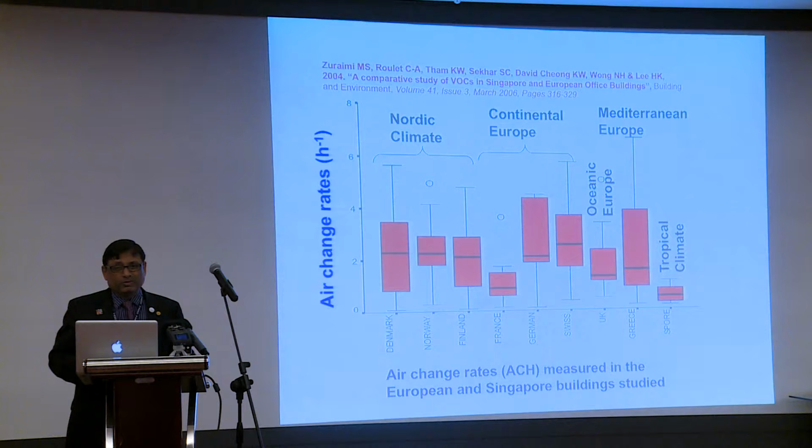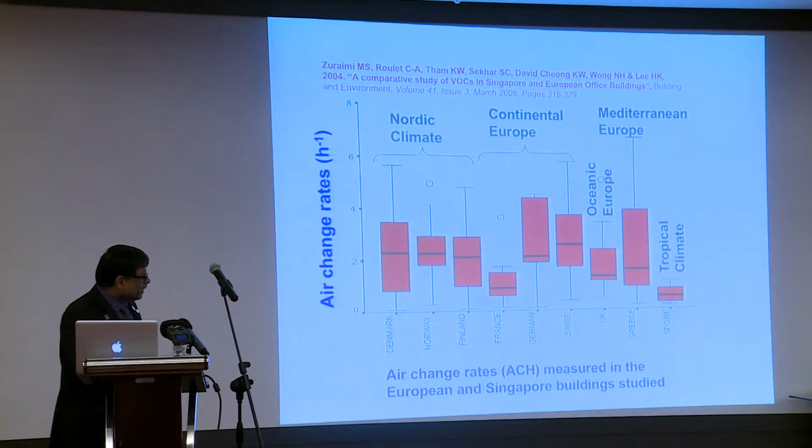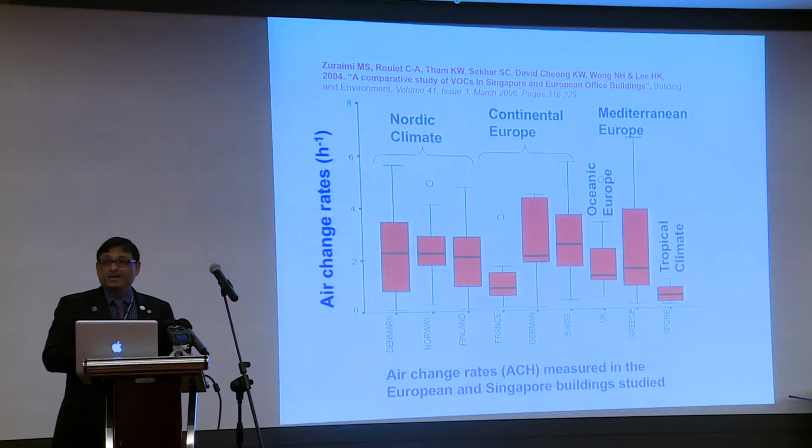We've been doing this work for quite some time in our group, and this is work being done in the late 90s, early 2000s sort of a time frame. What we find is in our buildings, because of the energy implication, there's a fairly high amount of recirculation that is used. And because of recirculation, when you compute the outdoor air change rate, it's quite small, quite low. And this is the requirement for the entire year.